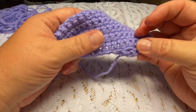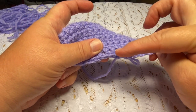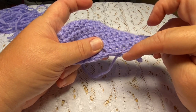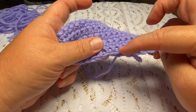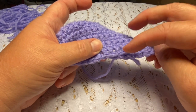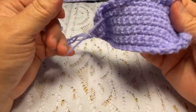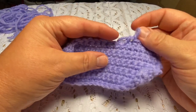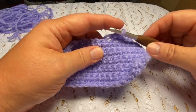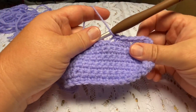On the back of your work, you could see you would have the ridges. So if you were doing a regular, like a blanket or something like that, you wouldn't want to do this one because you'd be able to see those ridges and your work would not be reversible. In amigurumi, it doesn't matter because you work in the rounds and that was on the inside and you just don't see it. But you have a nice, clean, small looking stitch.